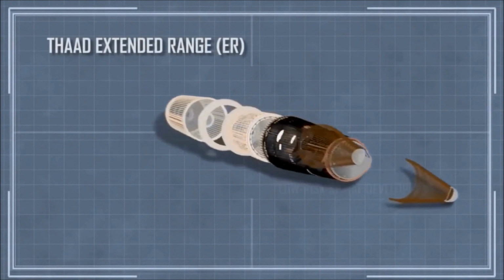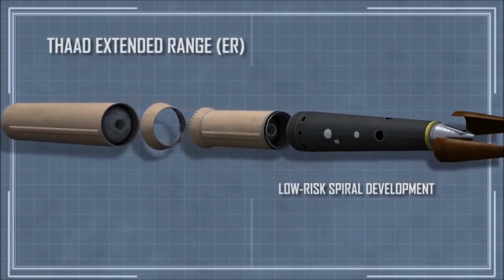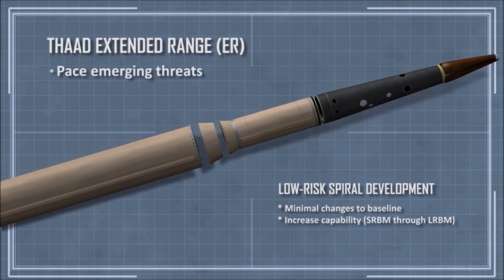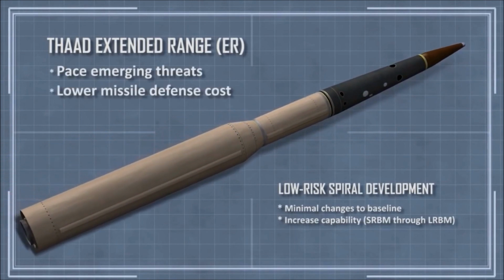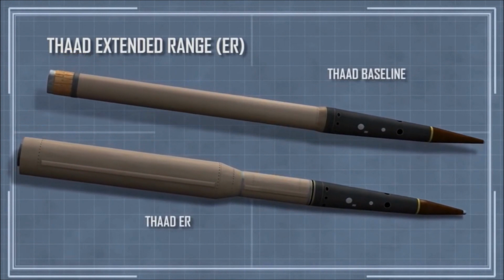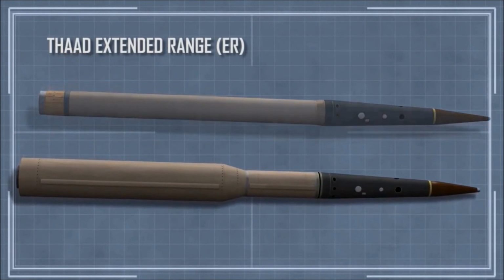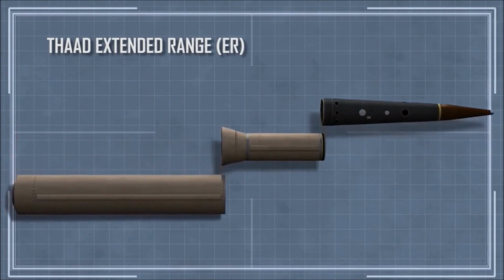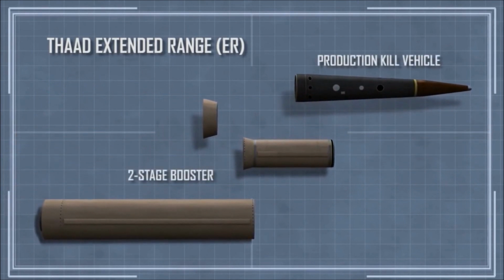THAAD extended range, a low-risk spiral development of the baseline THAAD system that will help pace emerging threats while lowering the overall cost for regional defense. Fully integrated with existing THAAD batteries, the THAAD ER variant employs a new two-stage booster that will dramatically increase the system's range of flexibility.